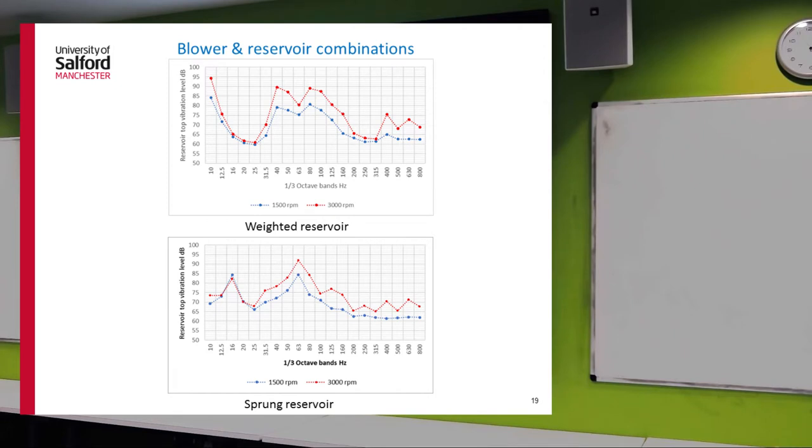The weighted system has got this 10 hertz component. So the natural frequency of the reservoir is around 10 hertz. But the sprung system, its natural frequency has moved along, and it's around 20 hertz, or roughly twice.